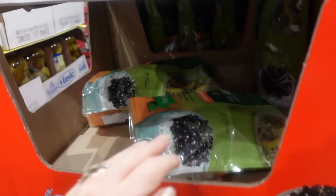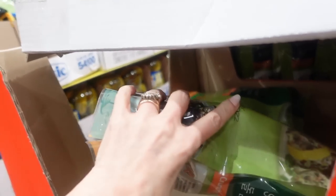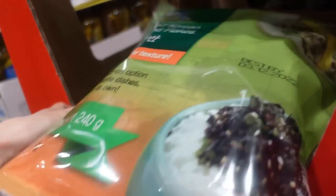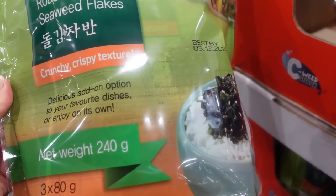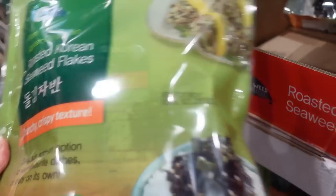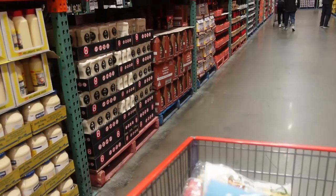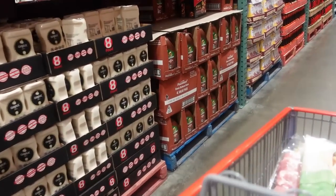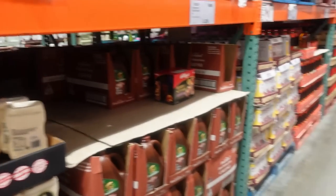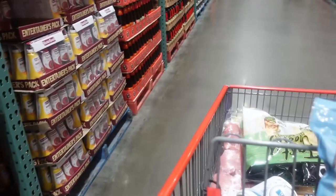Korean roasted seaweeds on special, $14.49, save $3.49. Or this, looks like just a big bag of seaweed. I didn't really film up front today because, well, that's a really good price on the garlic aioli. I didn't film up front because there wasn't really anything exciting up here.